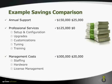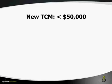He found that instead of employing 2 to 4 people full-time to manage his monitoring platform, they really needed about a quarter of a person to manage his uptime deployment. So not even one full-time staff. And so that's an incredible amount of savings between the framework solution and a solution like uptime. And then a net effect for him was his new total cost of monitoring was less than $50,000. So he was able to save almost $500,000 each year in year 2 and year 3.